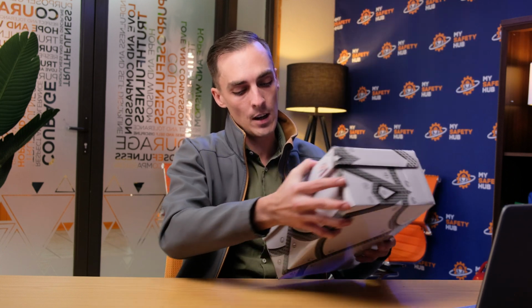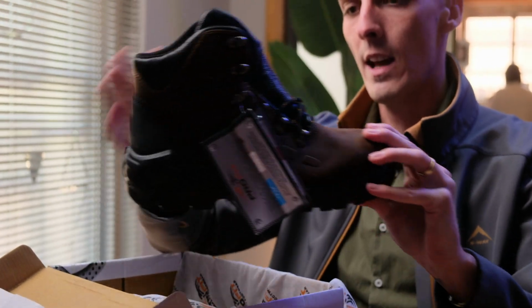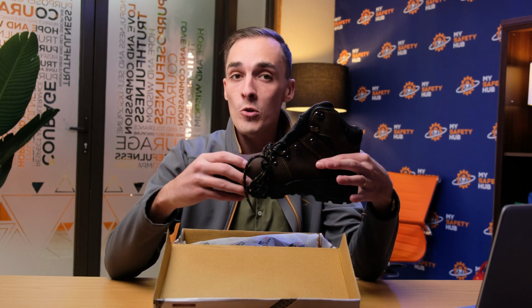Next up, we have the S2 in the form of PROFIT Safety Footwear's Goliath. Again, beautiful design on the box, but what's inside? Oh wow, look at this beauty over here. I absolutely love the oily, waxy, full grain leather on this product. And as we can see here, this is of S2 quality.